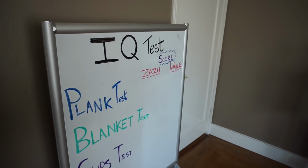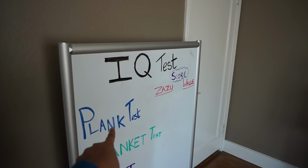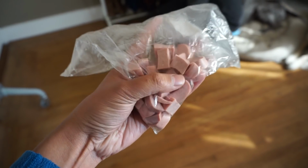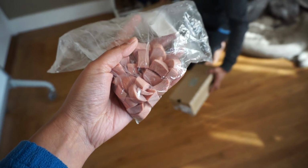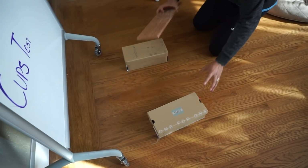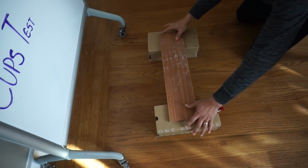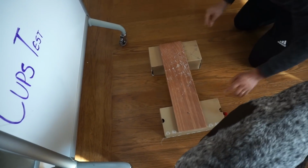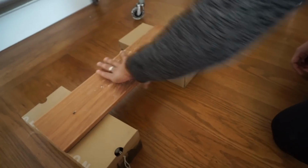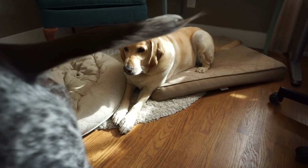So let's get started with the plank test first. We have these scrumptious treats that we're gonna use to do the IQ test. And Daddy's setting up the plank test over here. We just have 2 shoe boxes and a plank over there. We're gonna put a treat down there and hide it in a towel. And we're gonna test how Zazu and Walle are going to do.